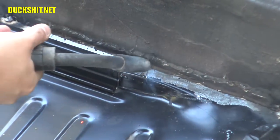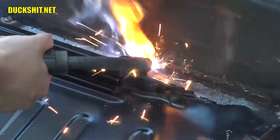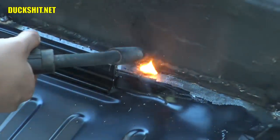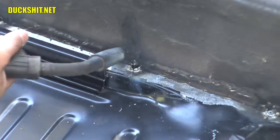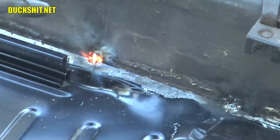Uh-oh. Nope. More into the tunnel. I messed it up. Yeah, you burned it up a little bit, but go into the tunnel a little more, make a puddle, and let it bleed down into the floor pan. You'll be all right. Nope. More. Just needs more. I think you're a little far away too. Try to get in a little closer.